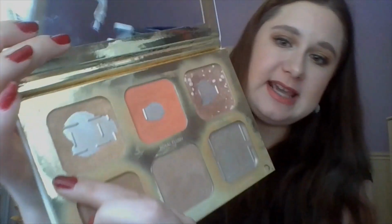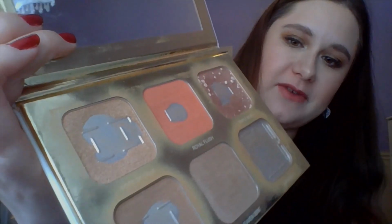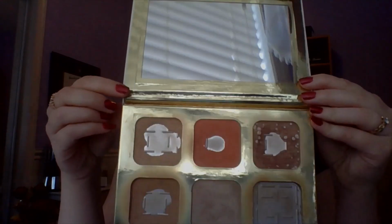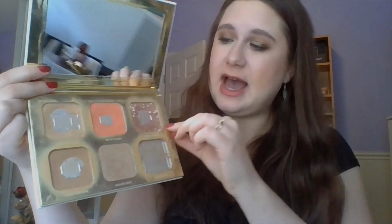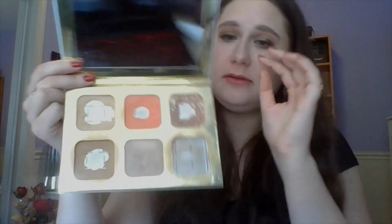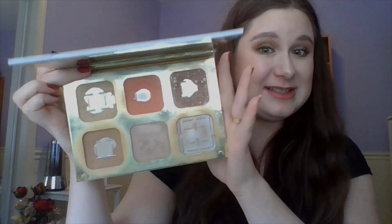So I've been transitioning over here. This is Pots of Gold. And you can see I've almost hit side pan. Very, very close. It is getting difficult to use at this point, simply because I use a nice big fluffy highlighting brush, and it's hard to get around here, but I'm making progress. So that is the palette. We'll see how much progress I'm able to make.